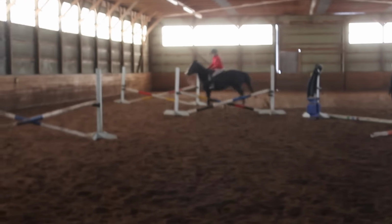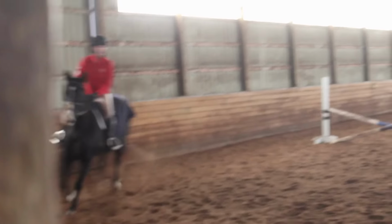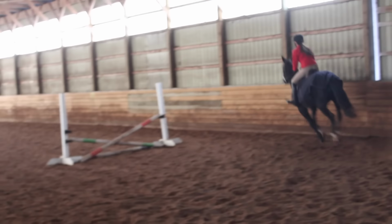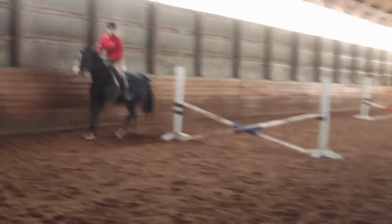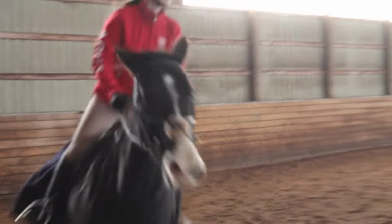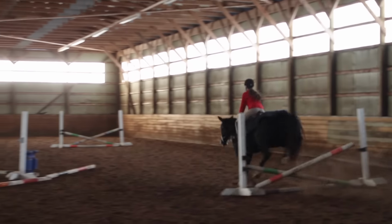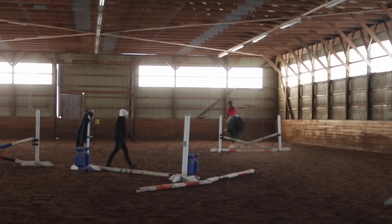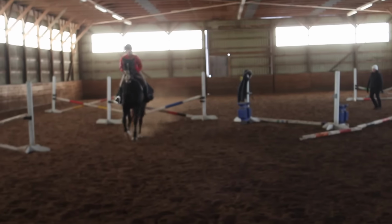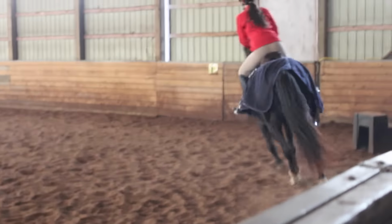You can see how she kind of gets quick. She ended up getting her lead here, but throughout the video, she was really choppy, and that's so annoying, and she doesn't get her leads. So we have to work on that, especially on bending. So here again, she's a little fussy with her head. The bridle is also twisted for some reason. So that was a really bad jump. And she's really crooked, but right now we are focusing on getting her over the jump rather than being straight to the jump. I just want her knowing that she has to go over the jump.